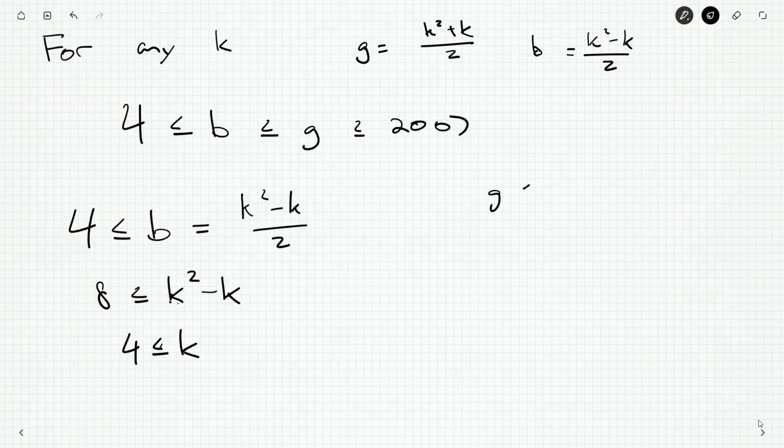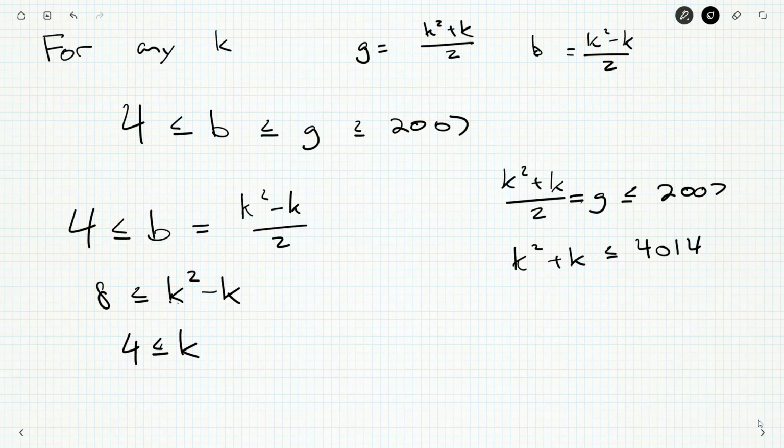Okay. Now for this one here, g is no bigger than 2007. And of course, g is equal to (k squared plus k) over 2. So k squared plus k is less than or equal to 4014. I'm less inclined to believe that I can just wing that one, so I'll do some guess and check with my calculator. What's close to the square root of 4014? 63. Okay, so let's try 63 squared plus 63. 4032. How about 62 squared plus 62? 3906. So k is going to be at most 62.